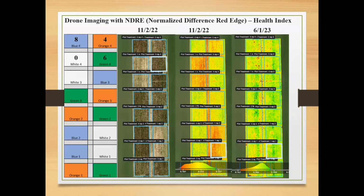This is some of our results. Okay, from our replicated plot, remember, the 0 is the 0 rate. So you can see as you compare, this is with the normalized difference red edge, the NDRE. That's oftentimes considered the health index because it actually reads the chlorophyll that's on the ground from a drone. I don't speak drone language, but that is a very good indicator of health. So this is the 1122 222, which is just an ortho. It's just a mosaic. There's no layer on that.